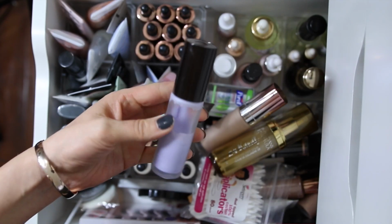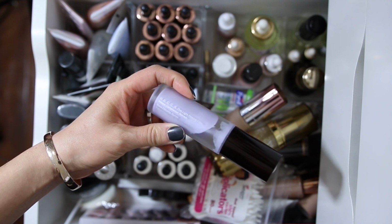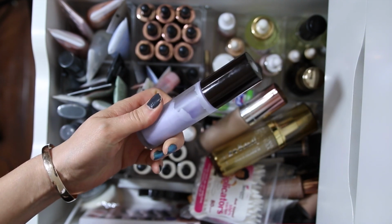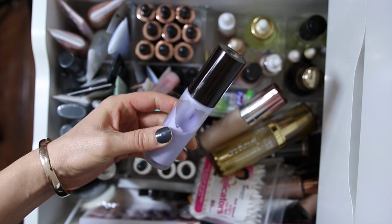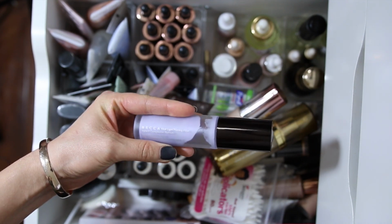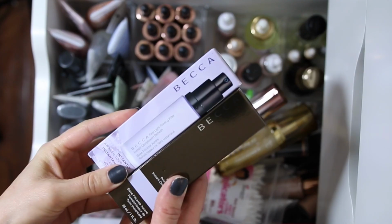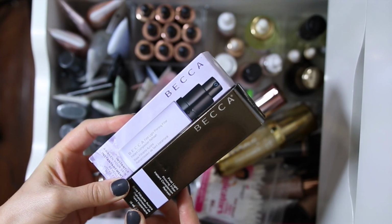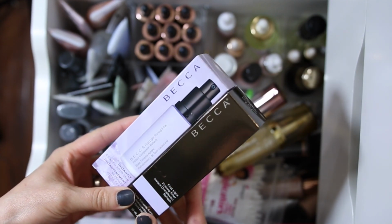This is another one of my favorites. This is from Becca. It's the First Light Priming Filter. This is probably about halfway gone. I keep this on my vanity. I use it all the time. It's one of my favorites. Gives a little bit of radiance to the skin and it just feels hydrating. I love it. And I have two backups of this. I don't know why the packaging is different. Maybe they changed the packaging.